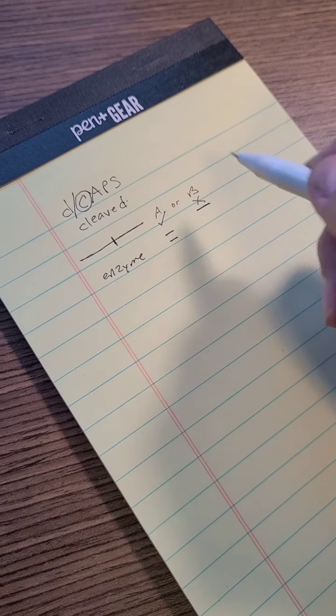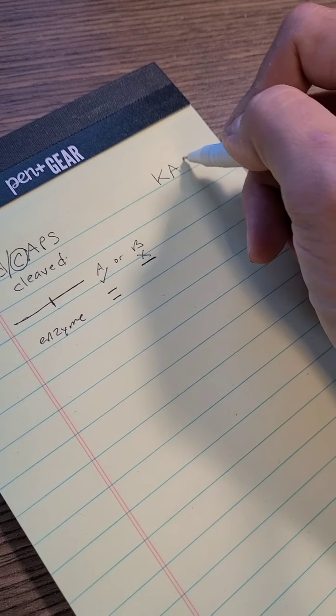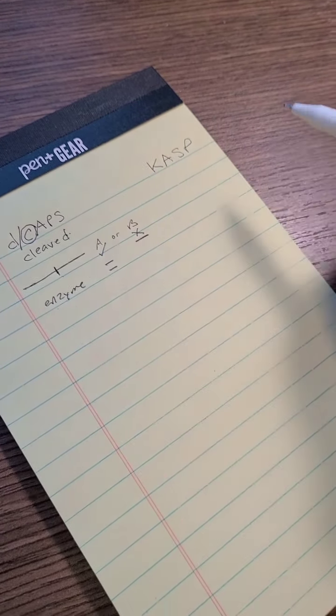Now, what am I doing today? Well, I am doing a KASP PCR. This is a little different and it's nicer because I don't have to run any gels. I don't have to do a digestion. So how does it work?